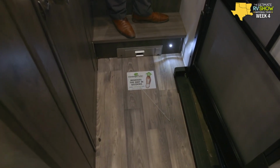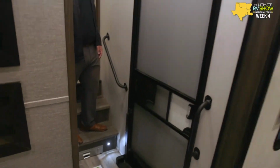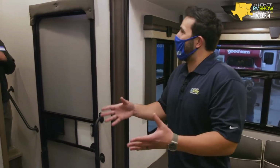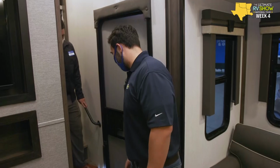Dude, I love a central vac. I mean that seriously, like having a vacuum that you don't have to tote around with you, just comes with your RV. That's a vacuum that just doesn't suck. I mean it does, but you know what I mean. It physically sucks, not figuratively. It's great to have. Yeah, that's really cool.